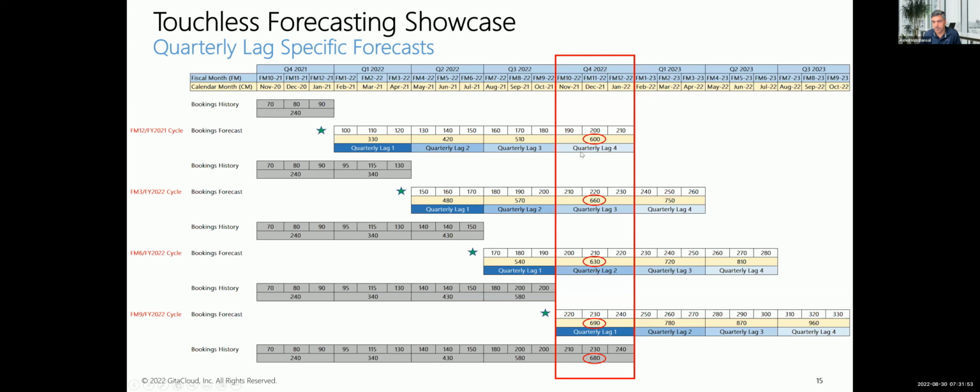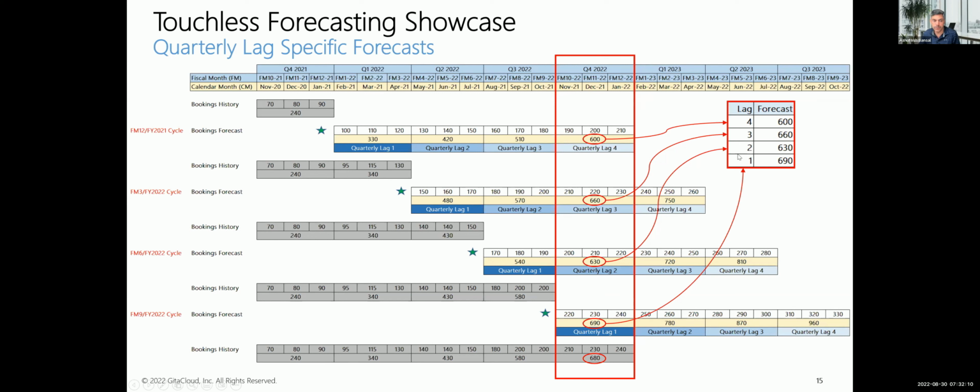So we are able to now see 4 different forecast numbers, 600 when we were 4 quarters ahead, 660, 3 quarters ahead, 630 and 690. And this is what we refer to as legs. It's very important. I'm sure many of you get this intrinsically, but for folks that are not familiar, these are quarterly legs we are looking at. And this is our way of saying, just a quarter ahead versus 2 versus 3 versus 4, what was your forecast and what was the actual? So we measure error against the actual bookings in that quarter, 680 against these 4 quarters. So hope this is clear. I'm going to move on.